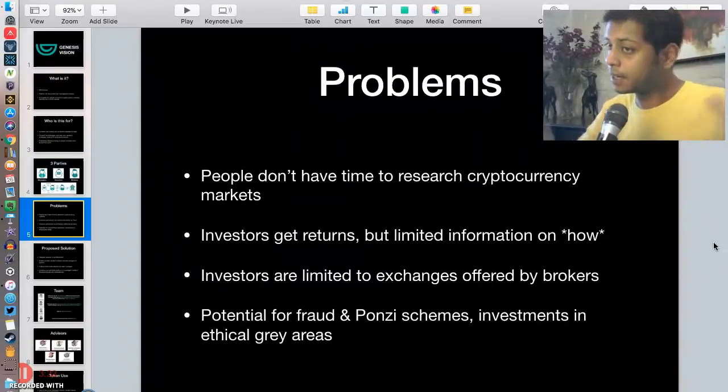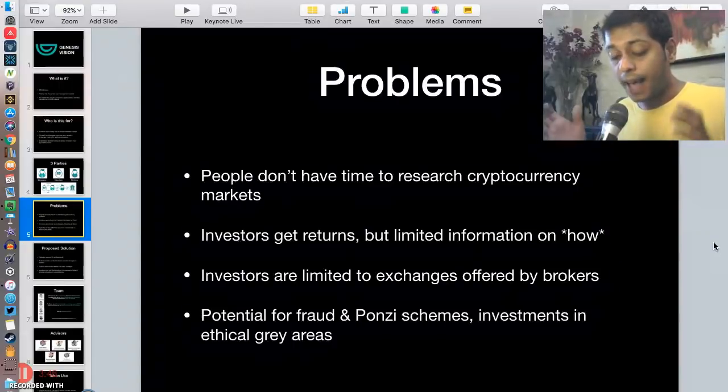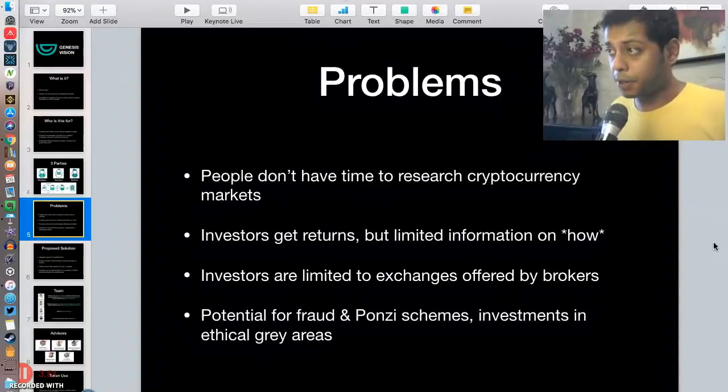So firstly, as I said earlier, people don't have time to research cryptocurrency markets. As of now, there are 1,500 tokens available on exchanges. That is a ton. And it does take a very long time to actually look at the fundamentals behind every single project. And then if you want to look at the team, the past work history of the team, as well as partnerships and everything, that is what I do when I invest. It will take a very long time, and there are physically not enough hours in a day to do this, especially if you have a day job to go to as well. This is just an impossible thing, but people do want to earn from the crypto market.